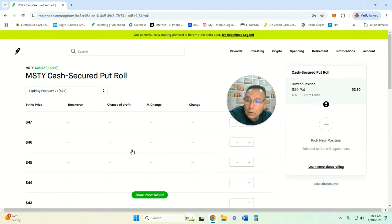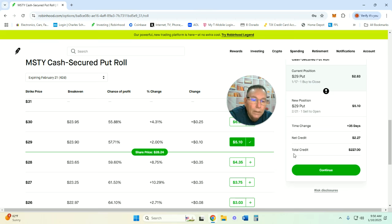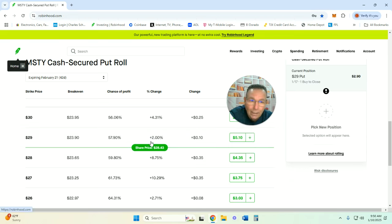Okay, I could move her to right there, February 21, and 29, and right there, a credit of $212. I mean I could get even more than that. Let's see here. Probably I could get, I don't know, maybe 300, leave it there sitting the whole day. But I don't want to do that. If I would want to, I could move her and collect. But I don't want to collect. I don't want to roll her. Okay, I'm going to let her get assigned.